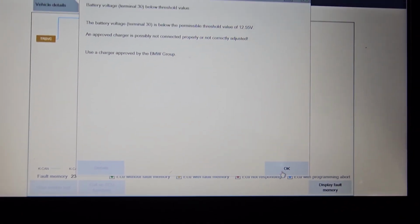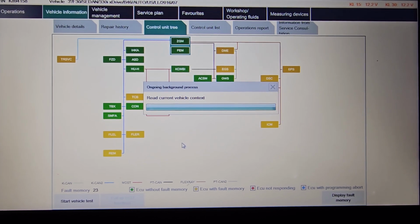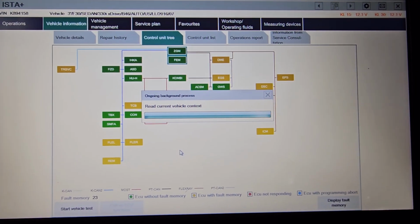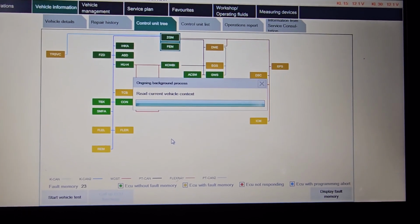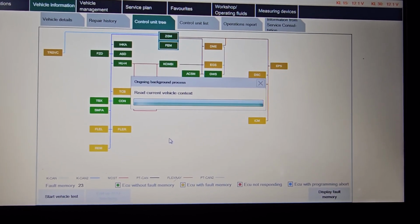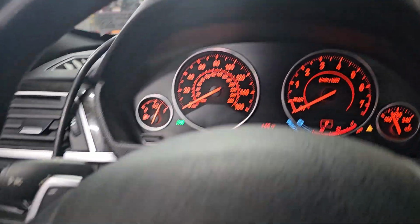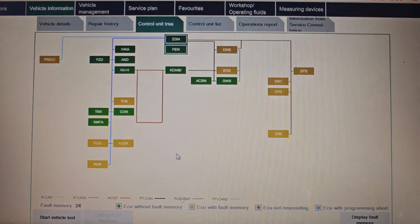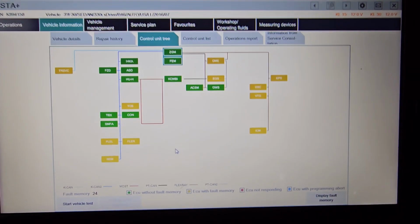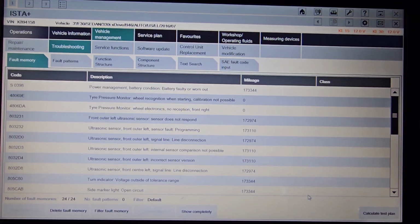It says the battery is a little bit weak, but it's okay. We have 24 memory faults. But the signal works like 5 seconds and it stops. Very weird. 2017 5 Series, look how beautiful it is. Okay, now everything is red. I gotta display the faults, 24 faults.